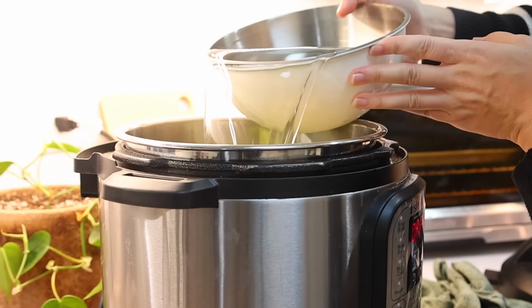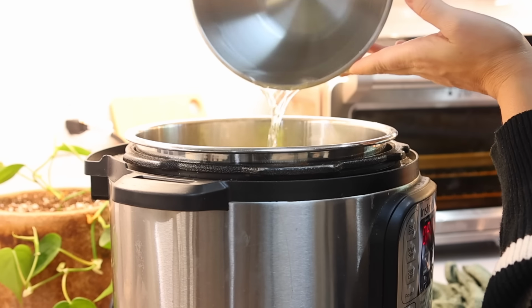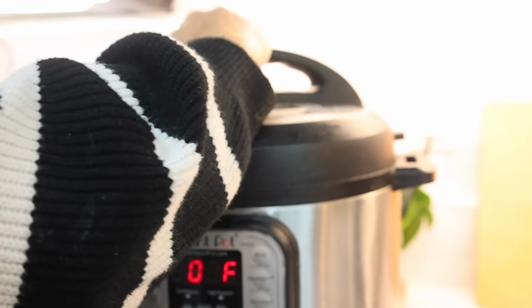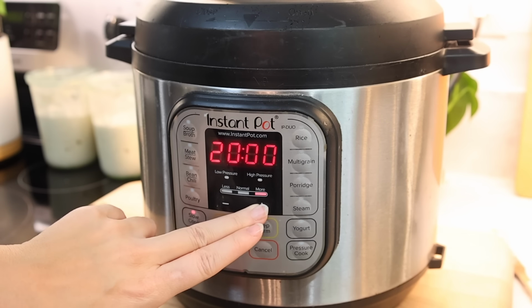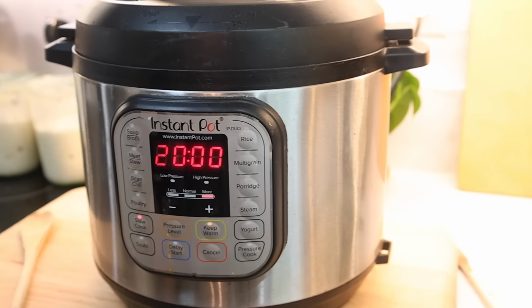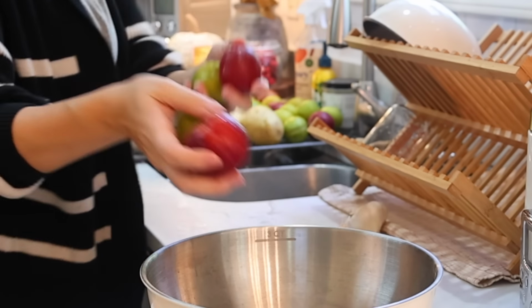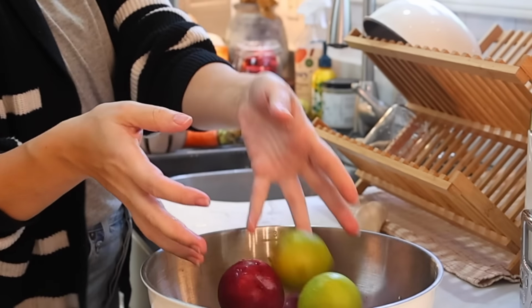I think I ended up using about maybe 2.5 quarts of fresh filtered water. And I'm just going to pour that into my Instant Pot. And you can either pressure cook this or you can let it slow cook 24 hours. So if you're busy today like I am, you can let this cook low and slow all night long and handle it tomorrow. So that's what I'm doing today. And I'll show you how I wrap it up and get it in the freezer and in the fridge for the week.